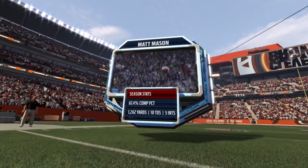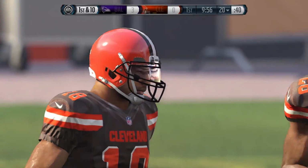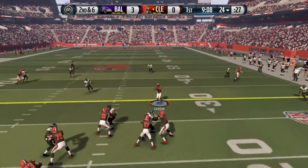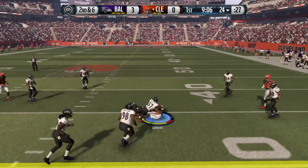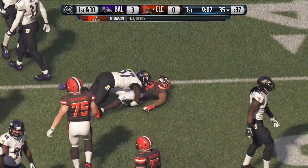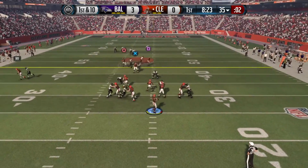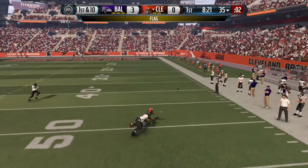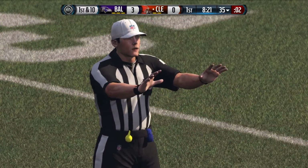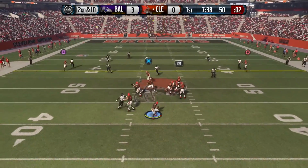A pretty good game last week, 3 touchdowns, no picks, but last time these two teams met, RG3 threw 3 interceptions. Mason on second down will fire it to Josh Gordon on the comeback route and get the first down for Cleveland. First and 10 now from their 35. Mason drops back, fires downfield, and a flag is out as the pass was incomplete, and it's going to be defensive pass interference on the Ravens.